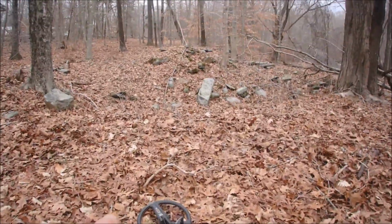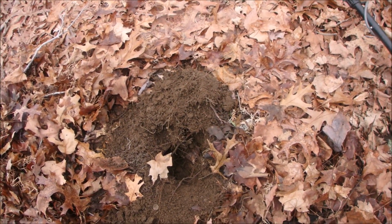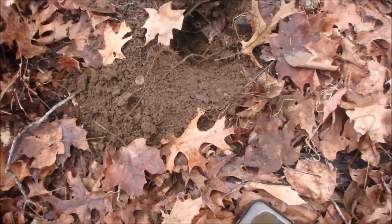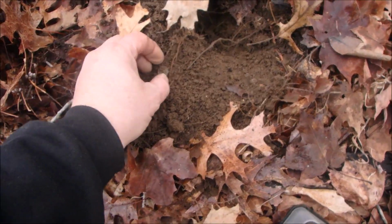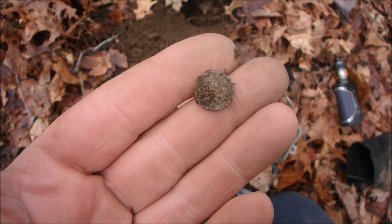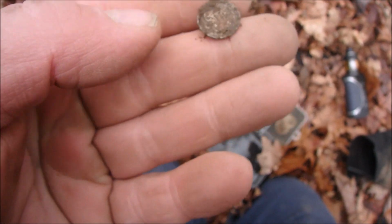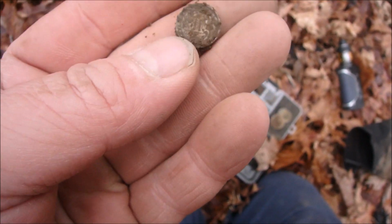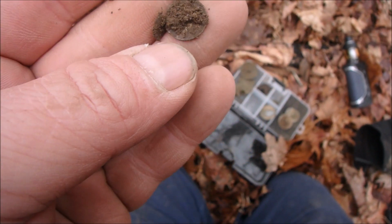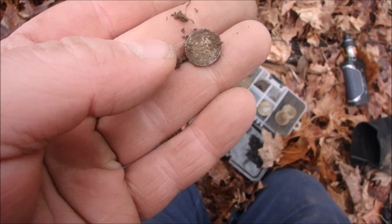And there's so much iron. There's a cellar right there, so there's iron right here. Expecting another button. When I saw the edge of it, I thought it was just going to be a tombac, and it's a little tiny coin, and I think it's a trime. Yeah, it's a trime. Sweet. These things are so tiny, man. Awesome sauce. Happy New Year to me.